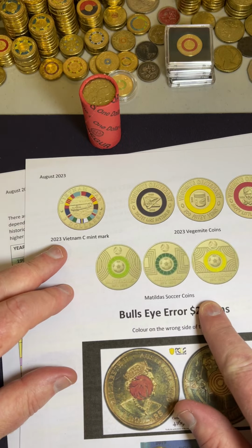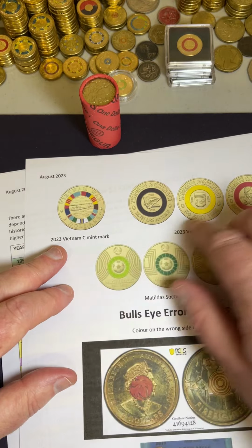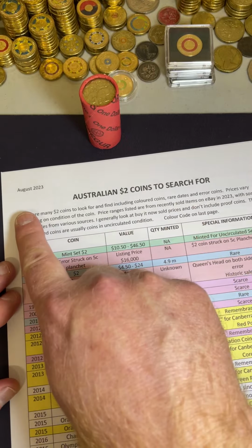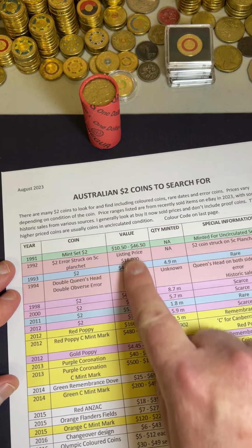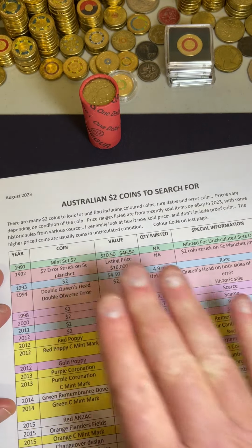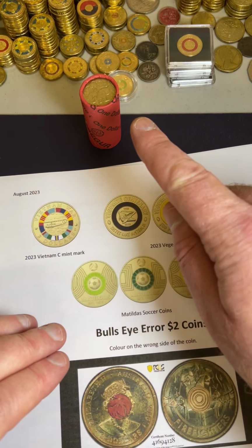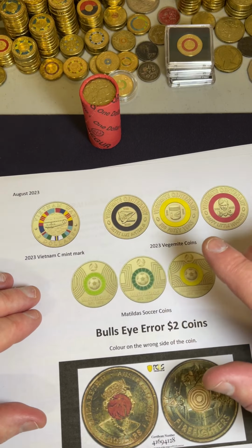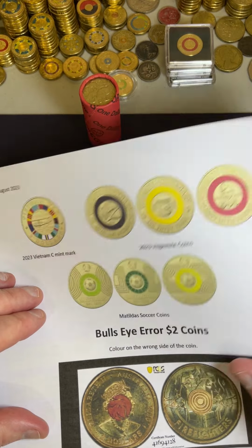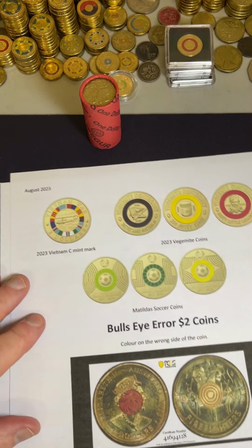So we've got the Matilda coins listed here, the $2 coins, the Vegemite coins, the Vietnam C Mint Mark coin there. And this is how it's set out. These are the $2 coins, August. And yeah, the values that they've been selling for recently, the mintage figures, and some special information. This information covers the 5 cent, 10 cent, 20 cent, 50 cent, dollar coins and $2 coins, and has pictures of some of the rarer coins, all of the colored $2 coins. You've got reference for that, and some of the error coins you can look for as well that are worth a fair amount of money, like these bullseye errors here. So that's the coin lists.